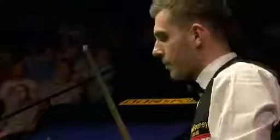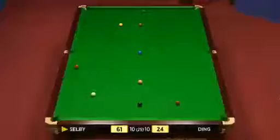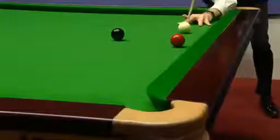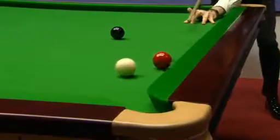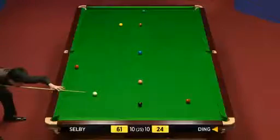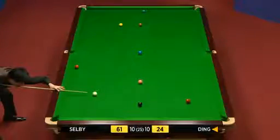Well, he's missed it. He did play on the black, and he didn't have to. So what do you do? I think that he should have ensured that he potted the red and played the black from maybe on the cushion. But he tried to come off two cushions on. This frame is still alive. That could be very, very important.